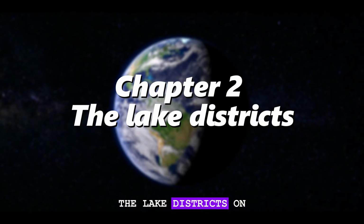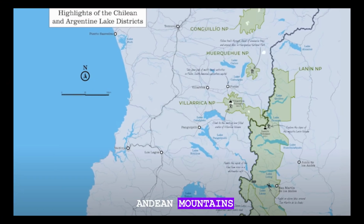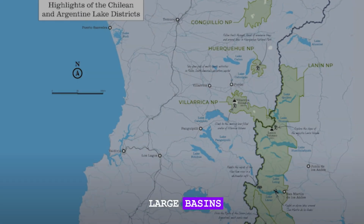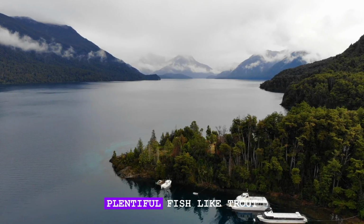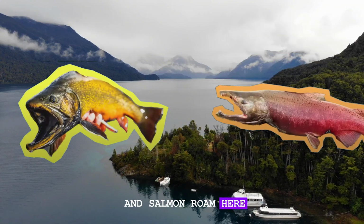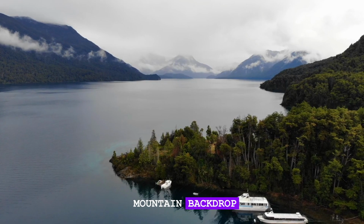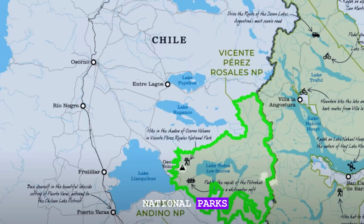The Lake Districts. On each side of the Andean Mountains, the glacial meltwater and snow runoff has filled dozens of large basins with crystal-clear water. Plentiful fish like trout and salmon roam here, and dense forests surrounding the shores, and the dramatic Andean mountain backdrop are the reason for the high density of national parks in this area.